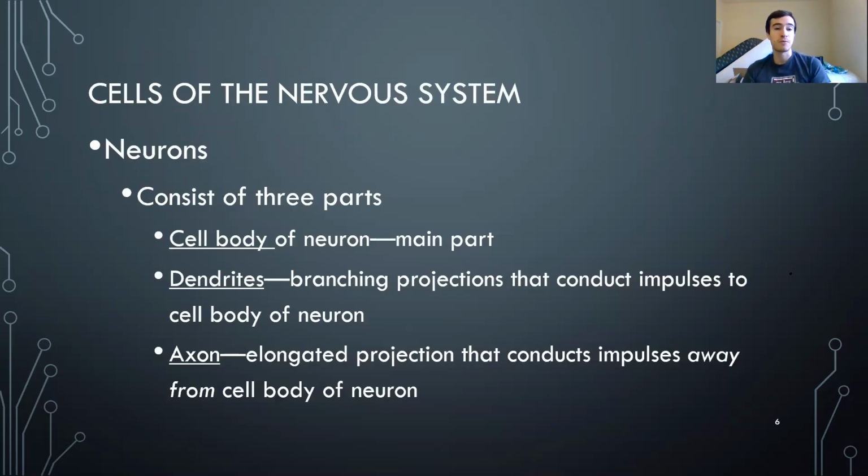So, like I mentioned before, the cell body of the neuron is the main, centralized body of the neuron. It contains a whole bunch of the important structures that go into a normal cell. So your nucleus, your mitochondria, your ribosomes, your endoplasmic reticulum, your Golgi body, stuff like that is going to be found in the cell body of the neuron.